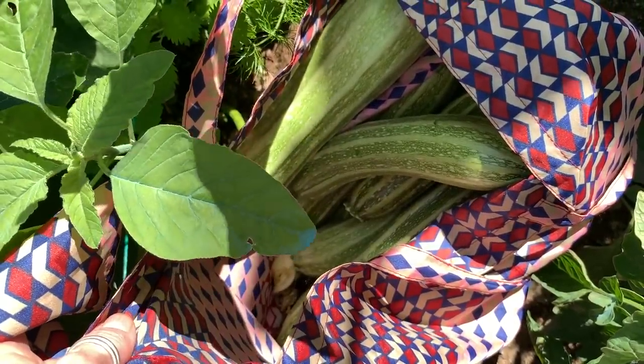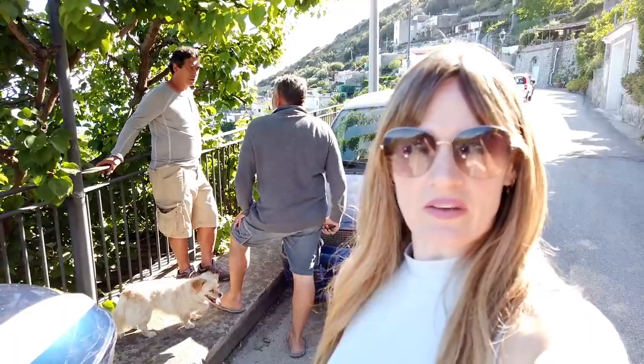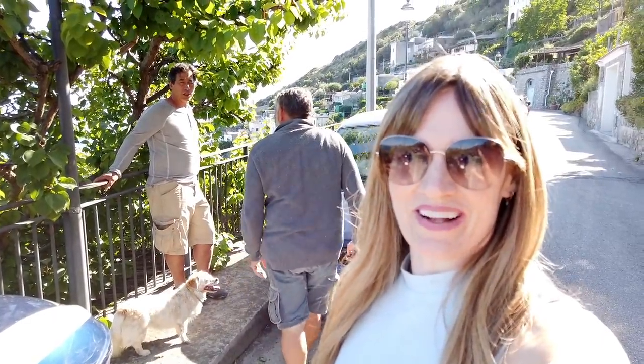Very, very full. We have decided it is the perfect time of day to go and get ice creams at the Bar di Sole in Praiano.